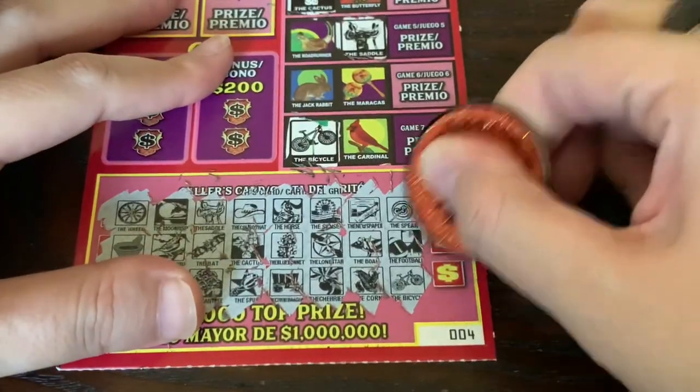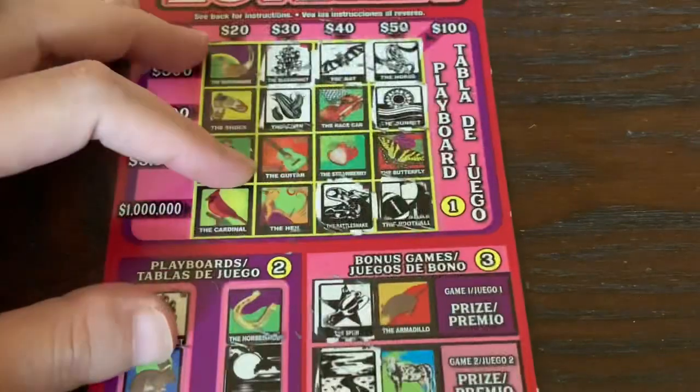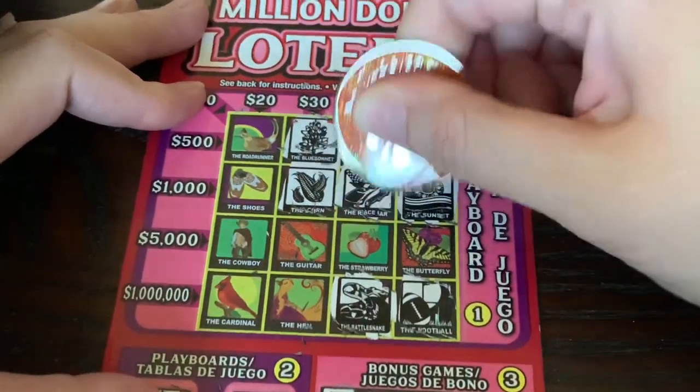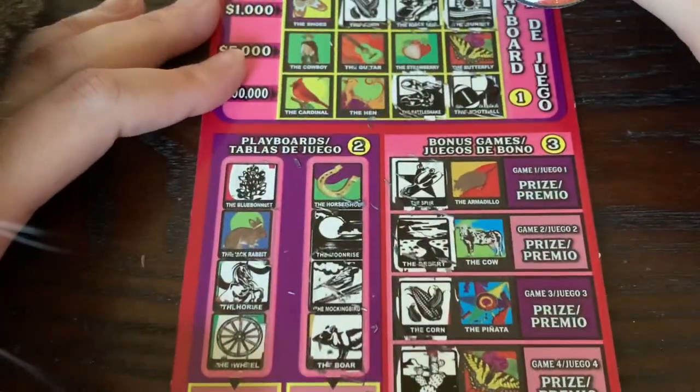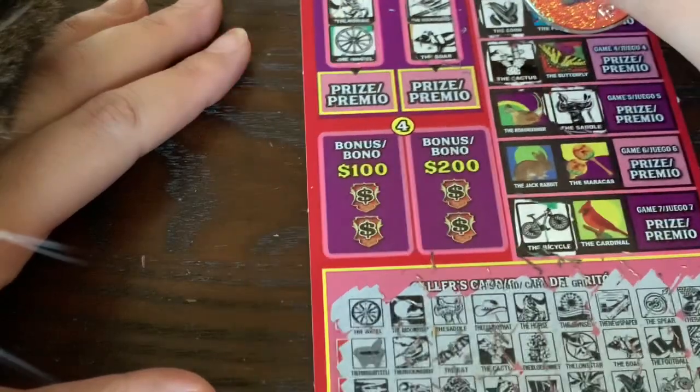All right, last three. Race car, gem, chili peppers. Race car, gem, chili pepper. Race car, gem, chili pepper.